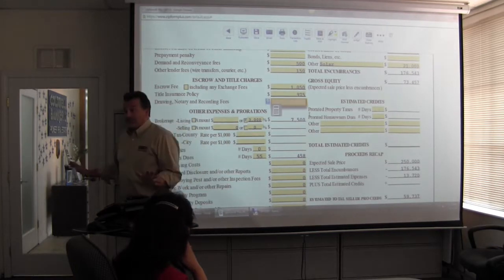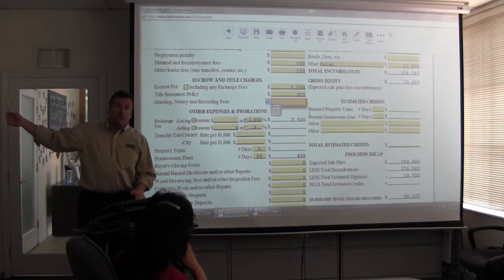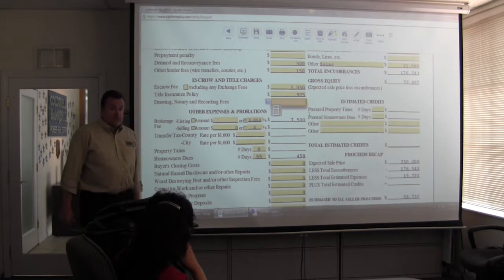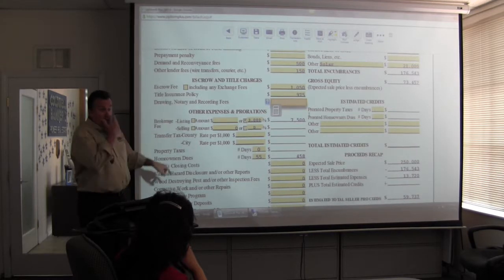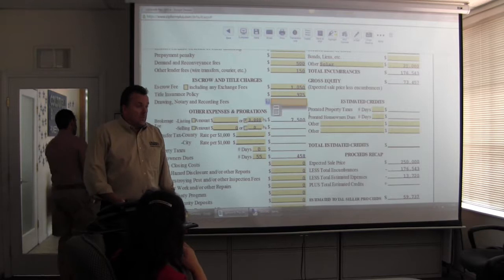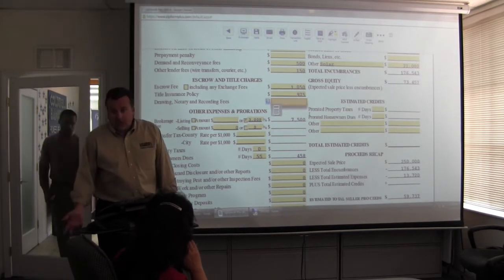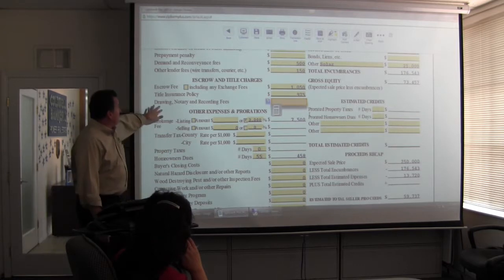That's the base. We've got a transaction going on right now with 5 sellers in Redlands. There's a lot of extra stuff that needs to be done, a lot of stuff that needs to be drawn up, and there will be some fees associated with that. Whether it's $5 a document or $50 a document, or whether we just throw it in for free because we're nice people, you could have drawing fees.